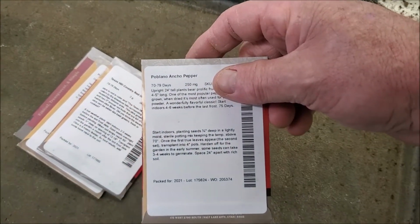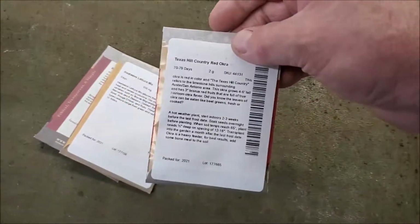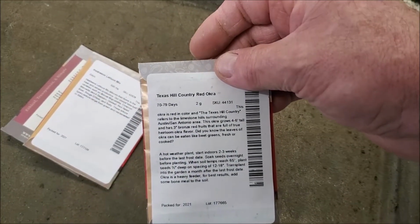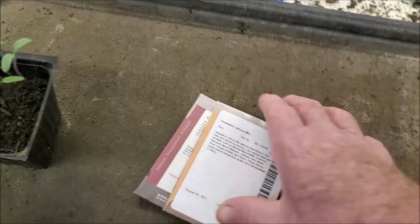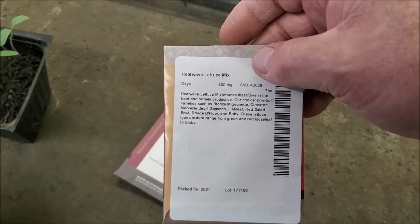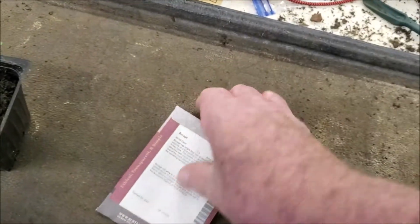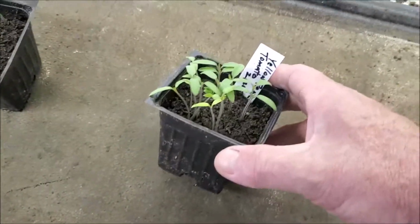some poblano peppers, and Texas Hill Country red okra. I guess I have to have some of that being I'm in Texas. And some more heat wave lettuce. That's what I planted in my last video, and I got a little borage. So I got a bunch to plant, but today we're going to be potting these up.